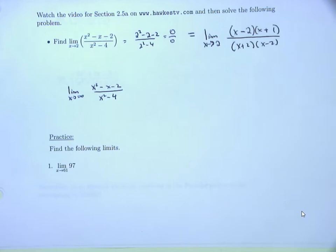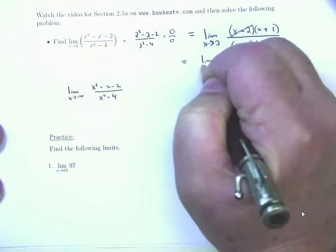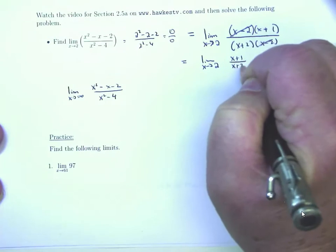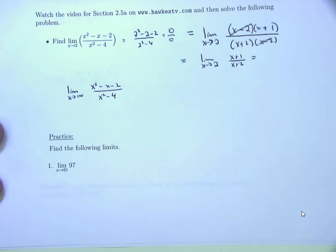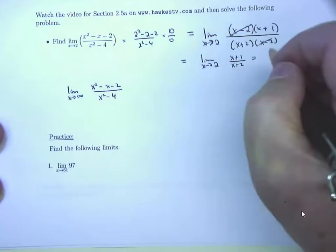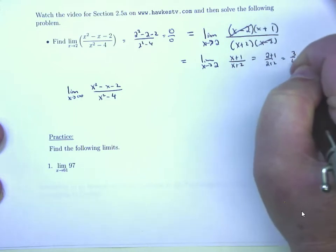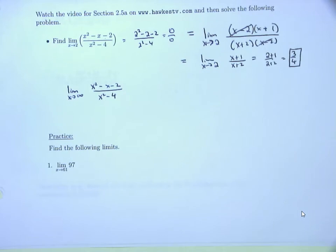Now, strict multiplication and division, somebody cancels here. What cancels in these terms? x minus 2. So this is equal to the limit as x approaches 2 of x plus 1 divided by x plus 2. That's the result. And then, after I cancel, what do I do? Plug it in again. This will be 2 plus 1 over 2 plus 2. That's 3 over 4. Yeah, the answer is 3/4. Does that make sense? But pay attention. See, we switched the problems up on you.